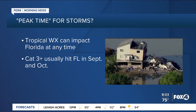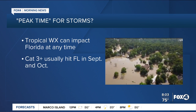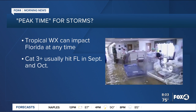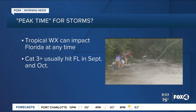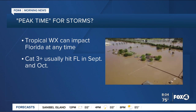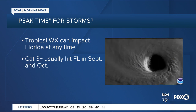So again, we talked about the peak times, but it's funny because you think it's hotter earlier in the summer season, but it's not that simple. Yeah, it takes a while for that water to warm up. So those major hurricanes usually hit Florida in August and September. Florida actually leads the country in October for landfalling hurricanes. We kind of get a secondary bump there in the season. Geographically, we stick out like a sore thumb. We talk about that often.